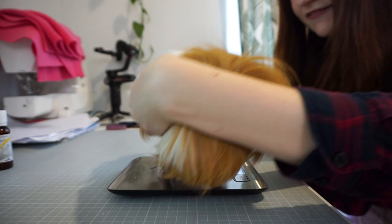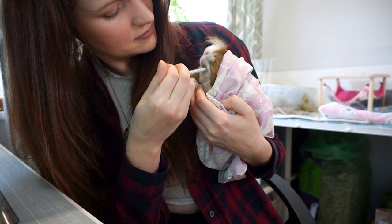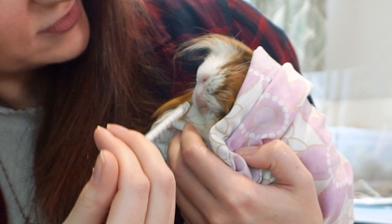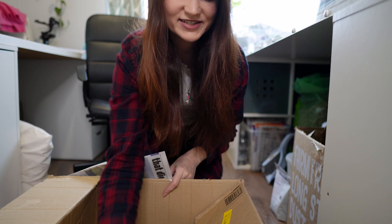Come on then, sausage. Ready, mister? Do half at once. Now we've got double the amount. You're always good at dodging the second one, aren't you? There we go. So good. This box is so ancient, but it's just the perfect size for two piggies.